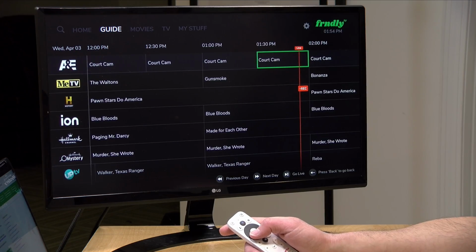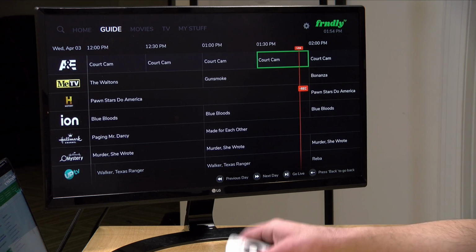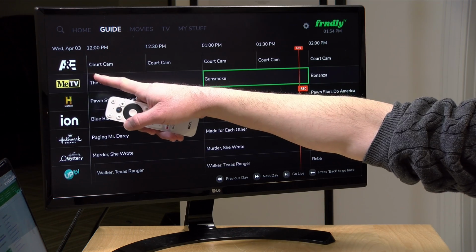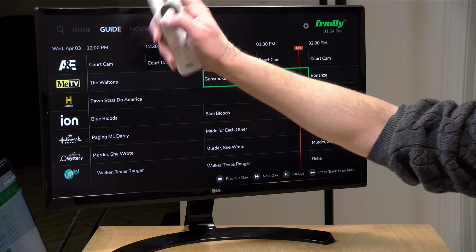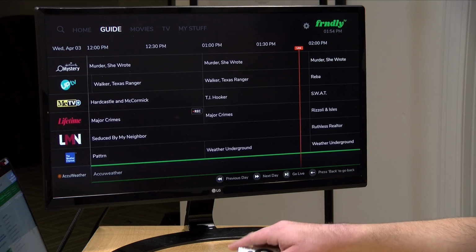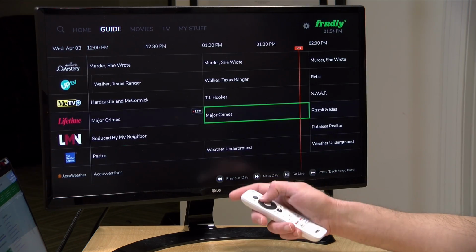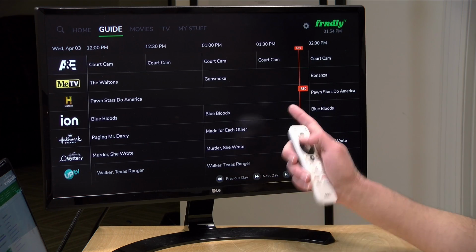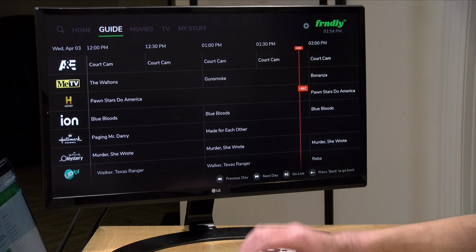Now, at the time I'm recording this video, there are 49 channels available. The big heavy hitters are kind of at the top of the list here. So you've got A&E, History, the Hallmark channel. I think Lifetime is on here as well. So if you are someone who needs these channels and didn't want to spend a lot for a streaming service to get them back again, this is going to be the least expensive way to do it.